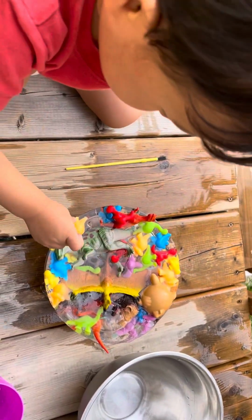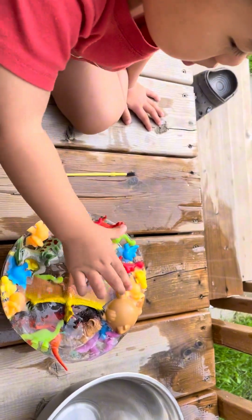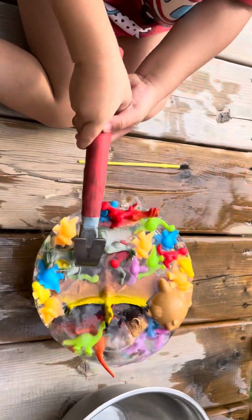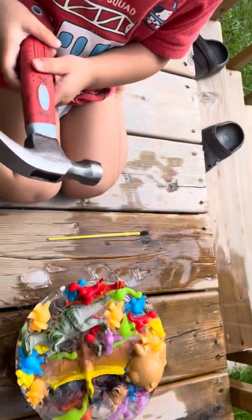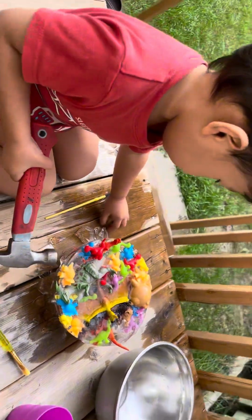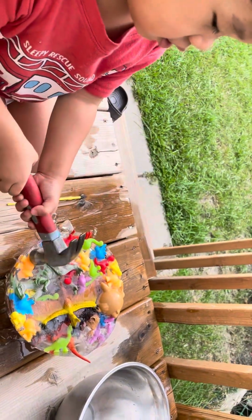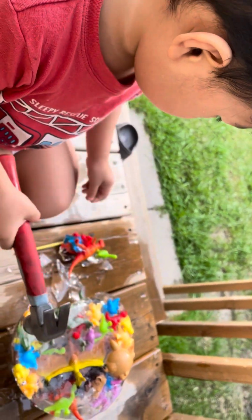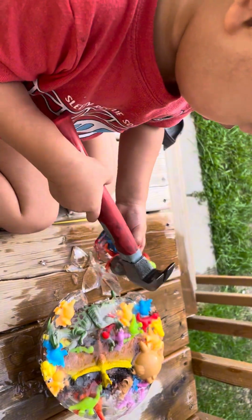I need some help. What is that? Is that your dinosaurs? Whoa! Papa has some tools for you. That's a hammer. What kind of dinosaur is that, Leah? Huh? First dinosaur! Be careful! Wow! Be careful, son! Amazing!